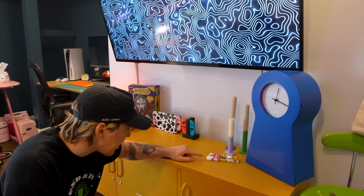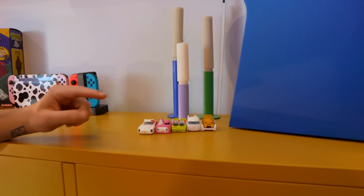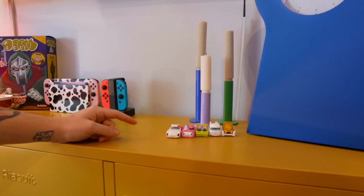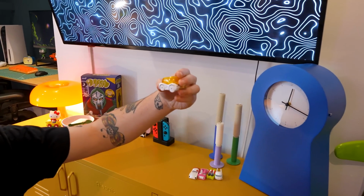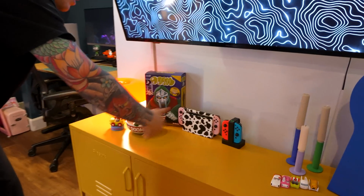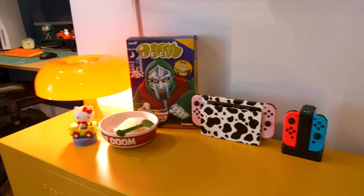I got these for my partner Erica. She's recording, but I'm just talking about it in the abstract, but she really likes, what's it called, Sanrio. So I like this one a lot with the egg. We have the Switch set up. This is what we use mostly for Mario Party these days and a couple other games.